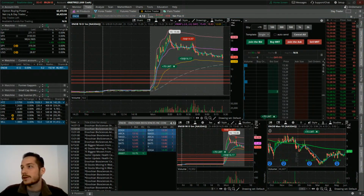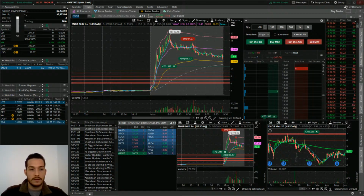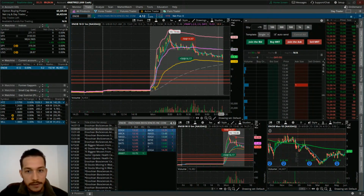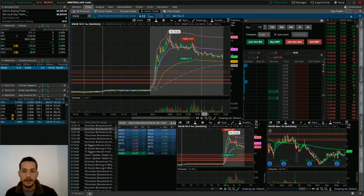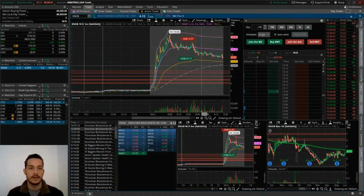I'm going to put SPCB on my other chart here. Ideally around 400 shares with that open. Another 27 seconds here. Good luck, everyone. Let's see if ENOB, what kind of pullback it has. This should be a really interesting open. Four seconds. Good luck, guys.